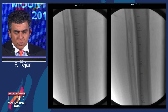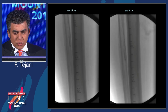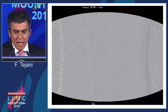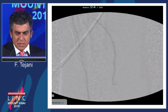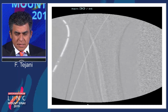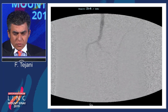So we got the small balloons through, and as you can see, there are multiple areas of severe stenosis that we addressed. We got a tapered long balloon in her, and the end result ends up something like this. We did atherectomize her, and this is the final result on this patient, going into the leg and then going to the foot.